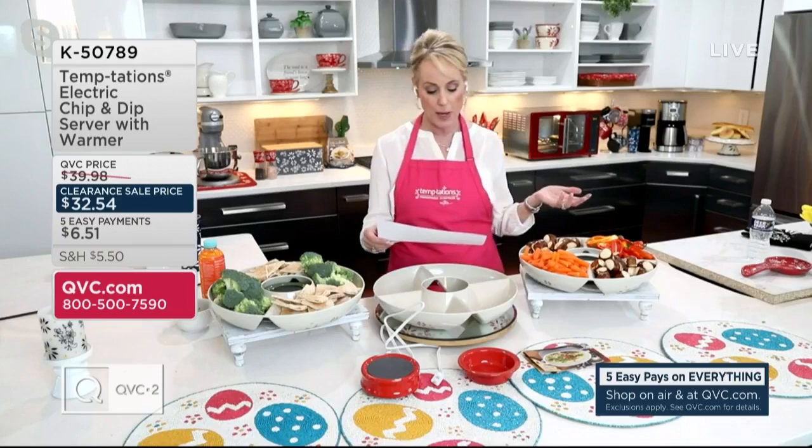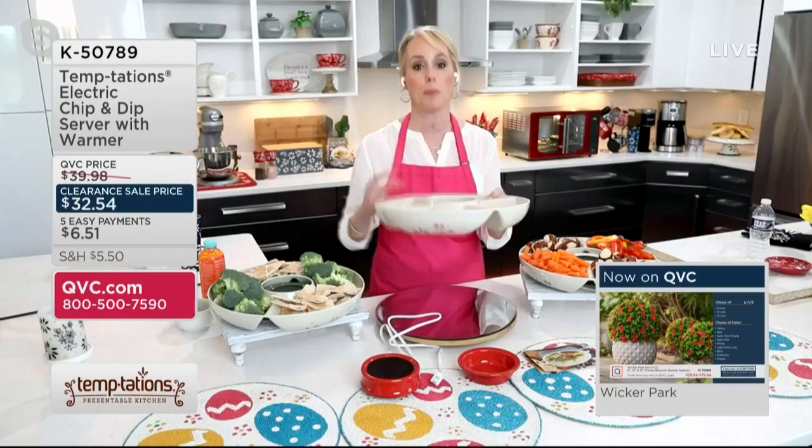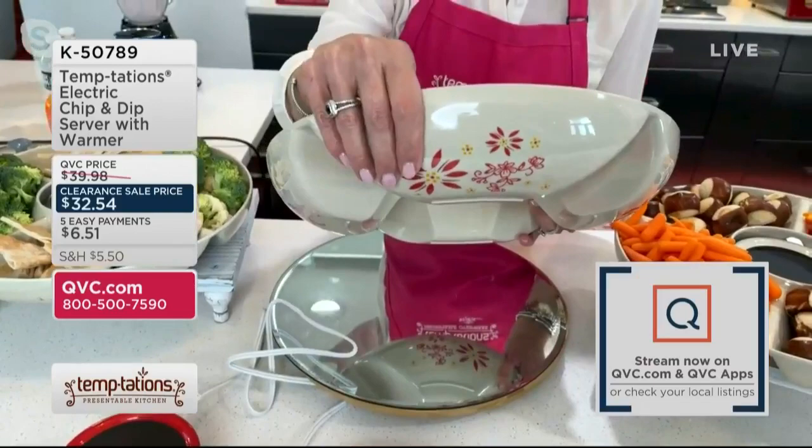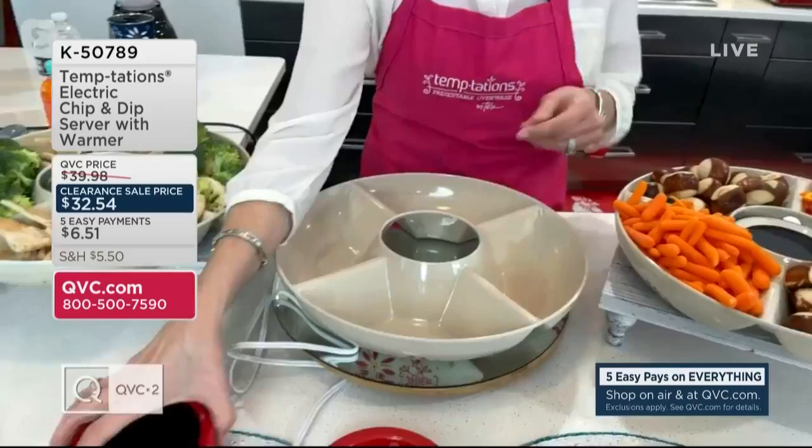I love this. We are retiring this. Let me show you how this all goes. So here's the base of it. This is where the chips are going to go. It comes with these 4 large compartments right here. Here's how you're going to pick your color. See the red old world and floral lace down here? That's how you pick your color. And then when you put it down, you'll see the base and the bowl are going to match.